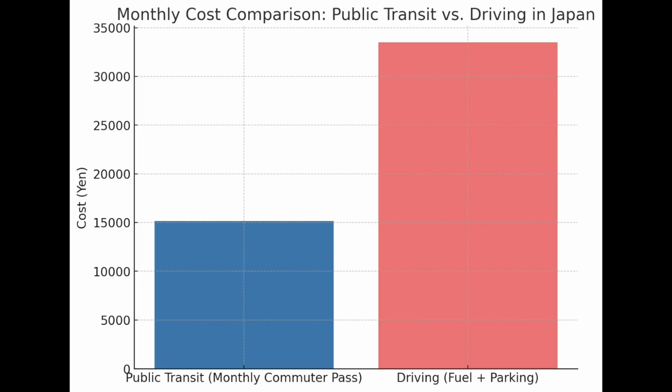Let's move on to transportation. If you are living in a city like Tokyo or Osaka, you're likely to rely on public transit. The subway and train systems are super efficient, but they can add up. A monthly commuter pass or Teikiken ranges from 5,000 to 10,000 yen depending on the distance, roughly $35 to $70.